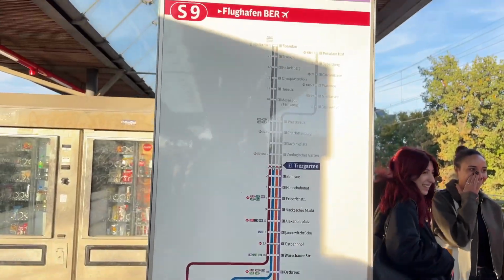Then you've got the above ground trains, which I'm pretty sure are called S-Bahn trains. Those are the ones that can get you around the city. They're very quick, you can hop on, hop off, very similar to the London Underground. And then you've got the U-Bahn trains, which is the underground, the ones that are under the ground in tunnels, similar to the metro in Paris.